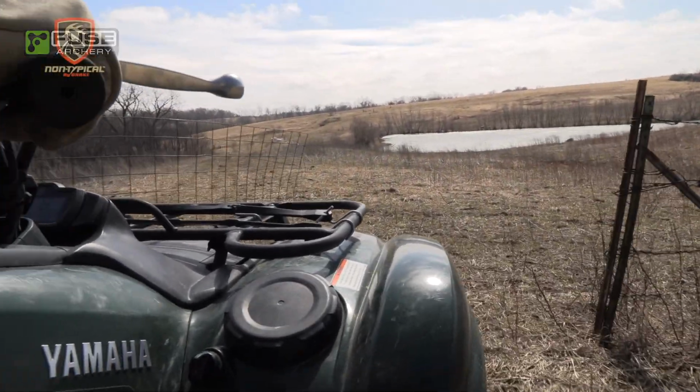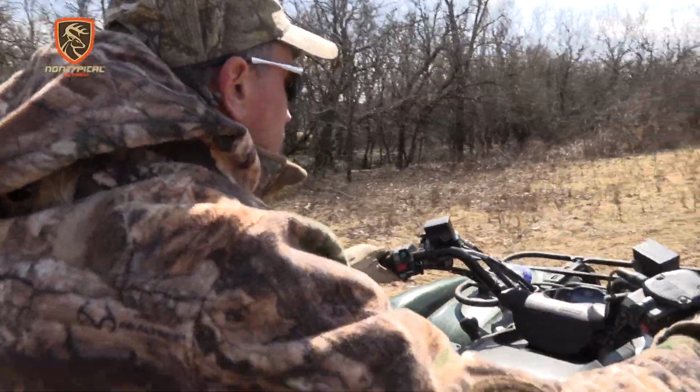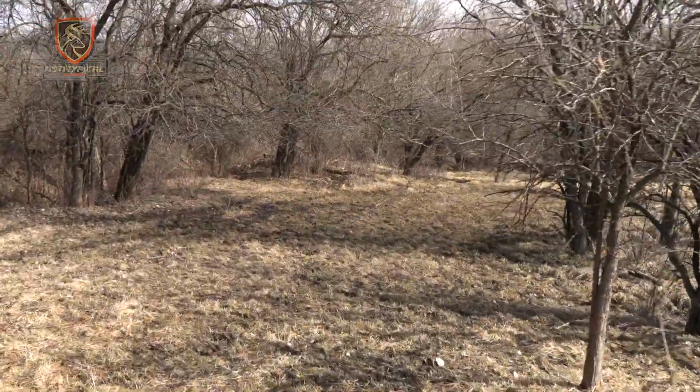Well, we found a little spot. I want to go for a walk right here through this creek bottom, look for some sheds. But back to our food plot list. Top 4 on the attraction side.